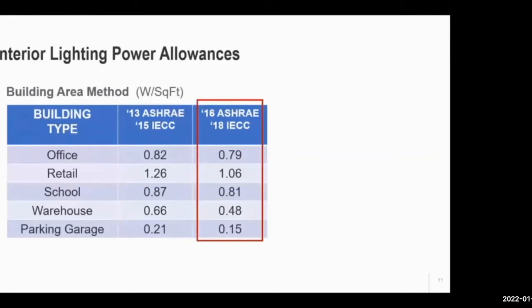In some places like the offices, the lighting power allowance is slightly reduced. In other areas, you're seeing larger changes, like in the retail and warehouse areas, where we're getting down to, in the warehouses, 0.48 watts per square foot using the building area method.